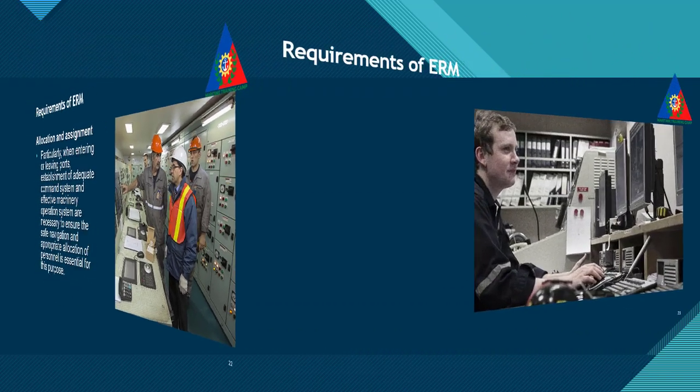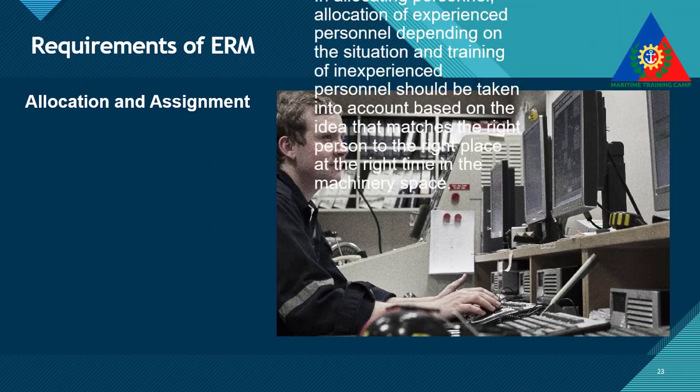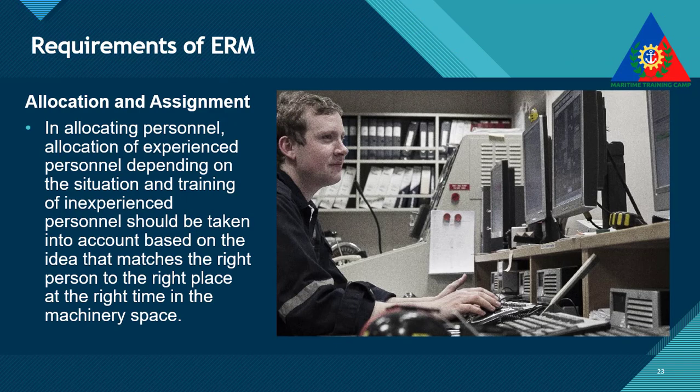In allocating personnel, allocation of experienced personnel depending on the situation, and training of experienced personnel should be taken into account, based on the idea that matches the right person to the right place at the right time in the machinery space.